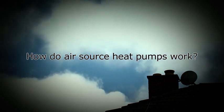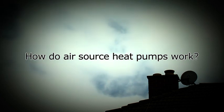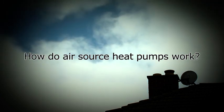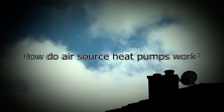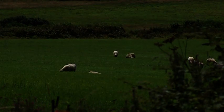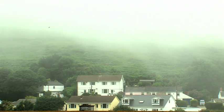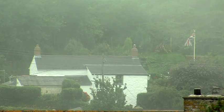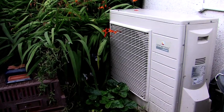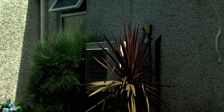All our surroundings, even a block of ice, has heat. The purpose of a heat pump is to absorb heat in one place where it is plentiful, then to transport and release it in another location where it can be used for heating. Useful heat can be found in the air outdoors. Even on the coldest winter days, sufficient heat is present to warm our homes, and what's more, it's free. All we have to pay for is the machine to recover it and the cost of the energy to run it. This is an air source heat pump.